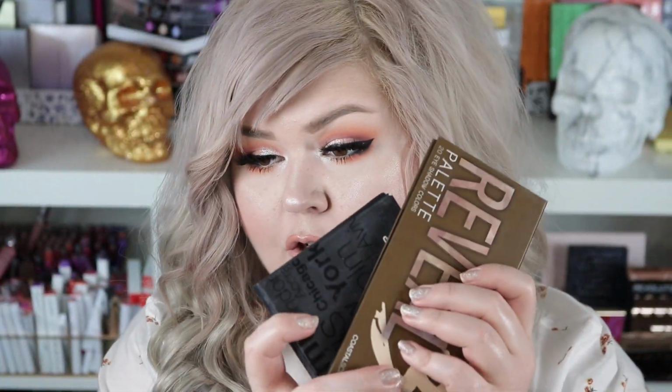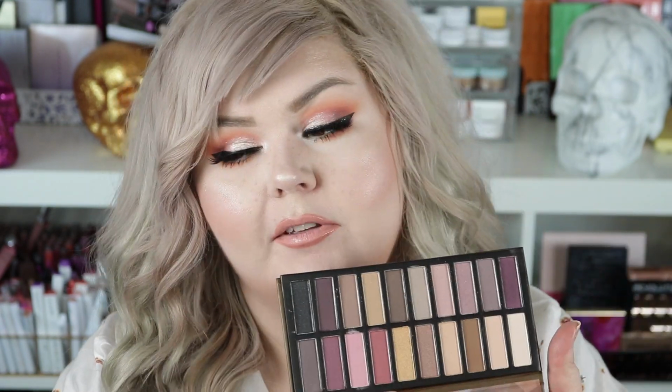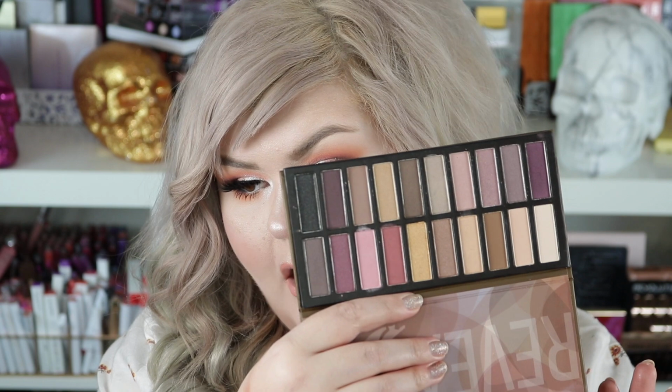Okay, so the last 2 we're gonna look at are the Revealed Free from Coastal Scents and then this Studio Makeup On The Go eyeshadow palette. I used to be really, really into these Revealed palettes from Coastal Scents. They are really good. This one obviously is a dupe of the Naked 3, but it also has a bunch of other fun shades in there that are some really good shades. I remember really loving this one. So this is option 1, and then this one I think is kind of similar in tone.